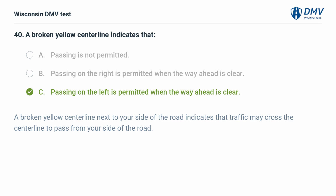A broken yellow centerline next to your side of the road indicates that traffic may cross the centerline to pass from your side of the road.